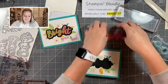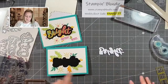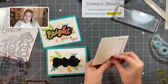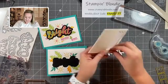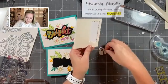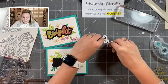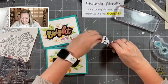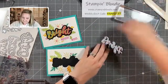All right, for the back of this, we are going to use dimensionals. The mini dimensionals, again, work for this size because it's the same size as the one I just stamped and cut out. So we're just going to put a couple dimensionals in key places that will be hidden so you won't see. Stay on there where they are.